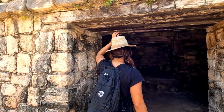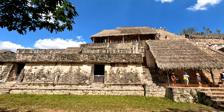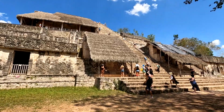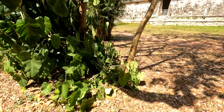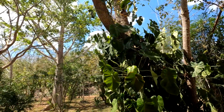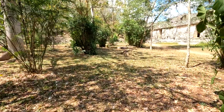There's wood here to support the. So this is one of the bigger temples, and when you climb up you can see all the different carvings at the top. They have like palapas built over them so that they're protected. But yeah, we'll go up there and look. So all these trees have really cool philodendrons growing up them. Very jungly. Yeah, I love this landscape, this Mayan jungle look. Really cool.